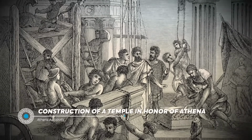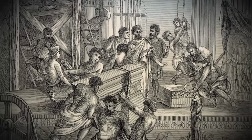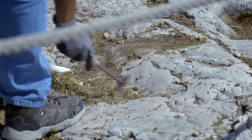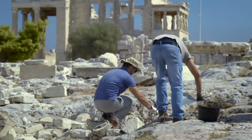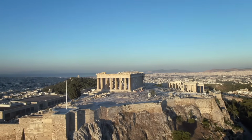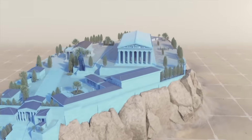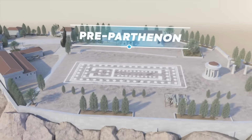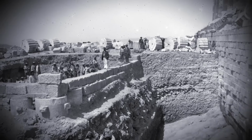From then on, the Acropolis became a place of worship to the glory of the goddess. Unfortunately, the first temples erected on the hill in her honor were destroyed over the centuries. Archaeologists therefore focused their attention on the remains of these early monuments to picture the Acropolis of ancient times. At the end of the 19th century, archaeological excavations revealed a strange succession of limestone blocks under the base of the present Parthenon.